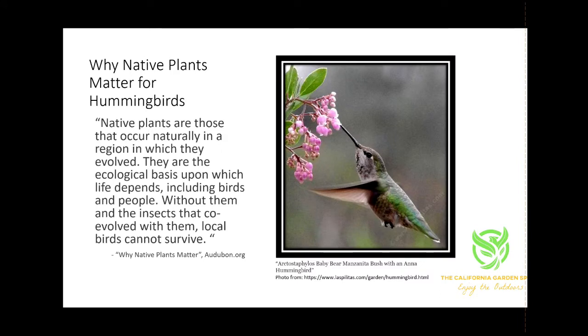Why native plants matter for hummingbirds? Native plants are those that occur naturally in a region in which they evolved. They are the ecological basis upon which life depends, including birds and people. Without them and the insects that co-evolved with them, local birds cannot survive.